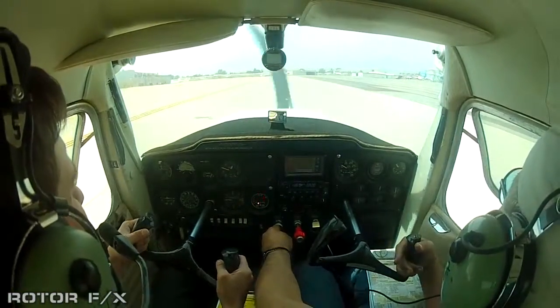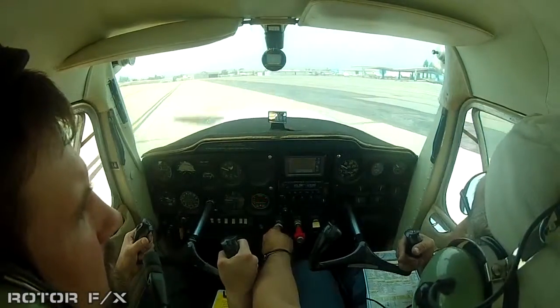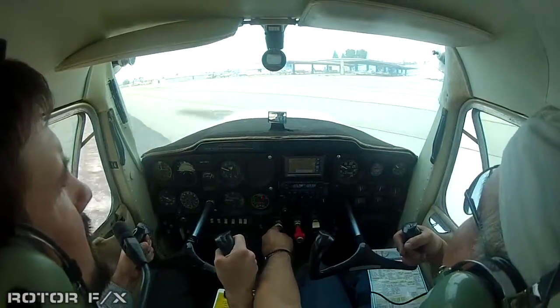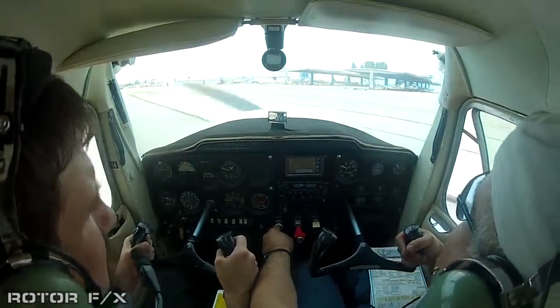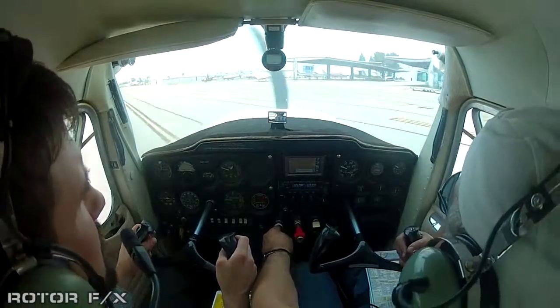Push your right foot in. Right foot in all the way. Don't brake. Just push it in. There you go. There's a bump here. You're going to feel that. Let the right foot go and press left. And the hump is right here, so that we don't hit the propeller. Now you're going to press your right foot in a little.